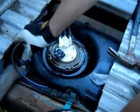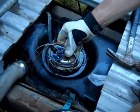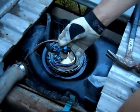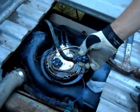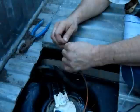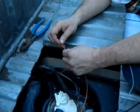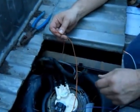and then I'm going to have to wire it up with the adapters that came with it. Looks like I got lucky and it's all color coded. Anyway, the two heavy gauge wires are for your pump. The other two are for the gauge. I'll get that done and show that to you. Okay, we're going to get her wired up.